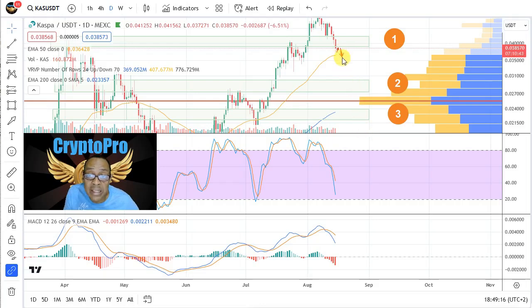And then we'll float back down, retest the 50 EMA. It could bump up and come down again. But if we fail the 50 EMA, then we're going to probably go check out zone number 2. All right. And we could bounce around in there. And if we fail zone 2, we'll probably try to find the 200 EMA line. That's in zone number 3.